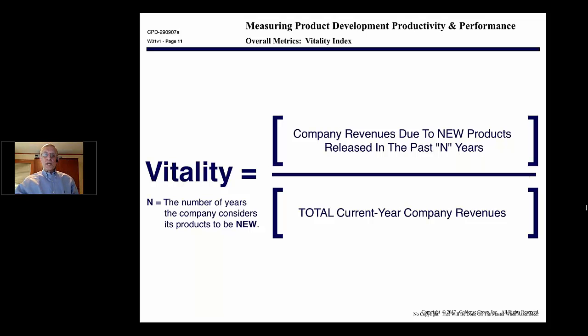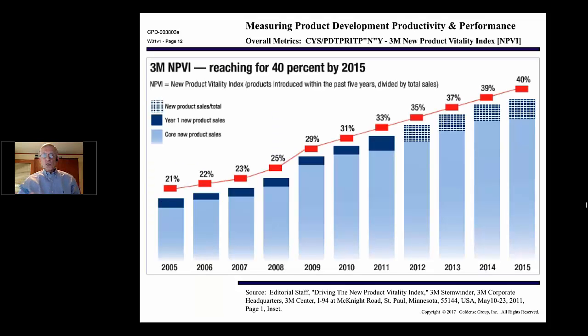how many years make a new product? Is a new product new 1 year into the marketplace? Most would say yes. 2 years into the marketplace? Yes. 3 years? Yes. And after about 3 years, there are not a whole lot of companies that use 4 or 5 years. But there are a few. Those that need to get spec'd into environments or need to wait for the next budget year, like government and defense contracts and such. And so 3M is one of those companies.